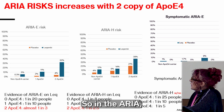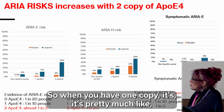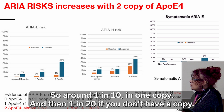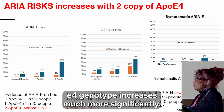In ARIA-E, the edema risk increases to about 1 in 3 people with 2 copies of APOE4. When you have 1 copy, it's much lower, around 1 in 10, and then 1 in 20 if you don't have any copy. So obviously this drug increases the risk, but the APOE E4 genotype increases it much more significantly.